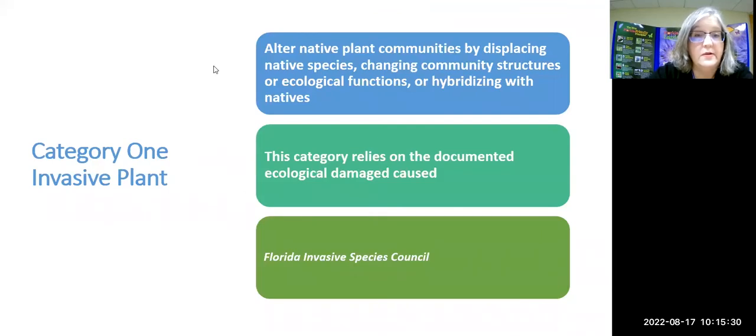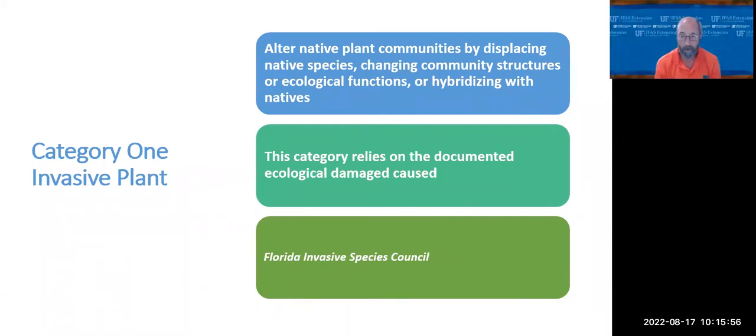So there's a watchdog group out there. Bill knows them as the Florida Exotic Pest Plant Council. We used to call it FLEPPC, but remember, we're not saying exotic anymore because apparently that's too confusing. So they've even changed their name to the Florida Invasive Species Council, which is pretty much easier to say as well. This is a watchdog group.